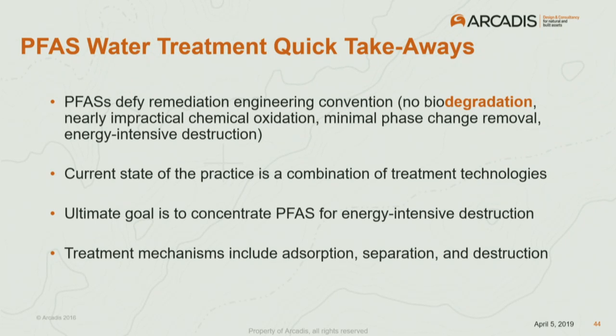Current state of the treatment is to combine treatment technologies as part of a treatment train. And I know I've harped on this a little bit, but we really think that converting a high volume, low concentration waste stream into a low volume, high concentration waste stream is the most efficient way to handle these chemicals if we want to ultimately destroy them. And then the different categories of treatment include adsorption, separation, and destruction.